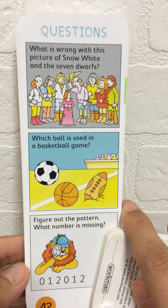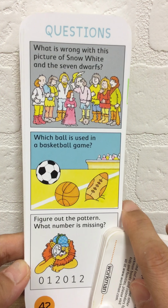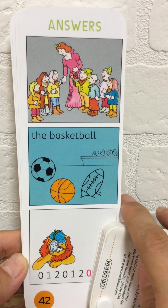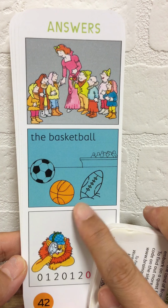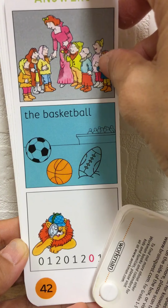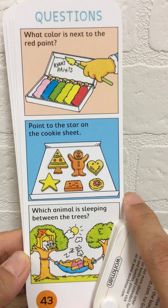Which ball is used in the basketball game? Figure out the pattern. What number is missing? Answers. The basketball. Zero. Questions. What color is next to the red paint?